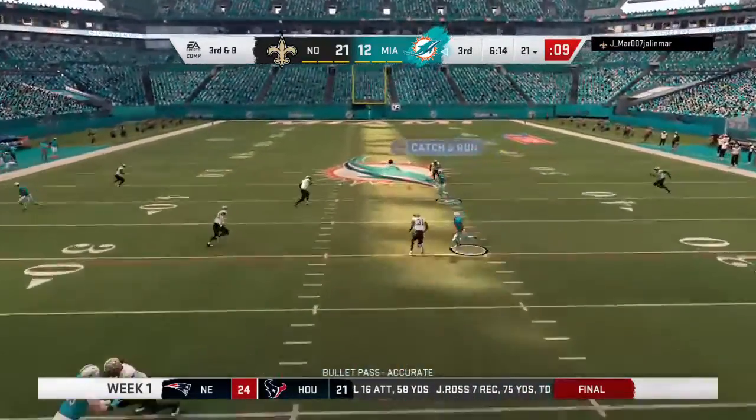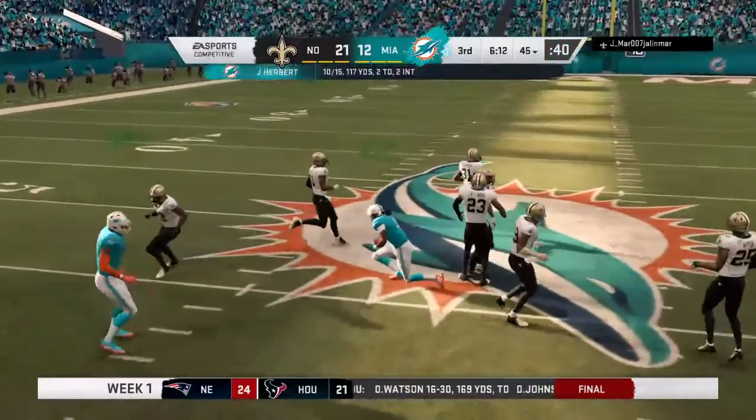Operating from the gun. Herbert going down the middle, and it's complete.